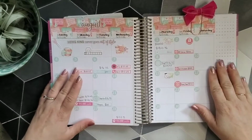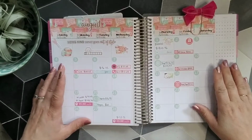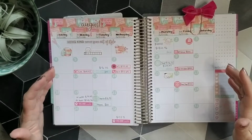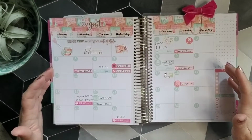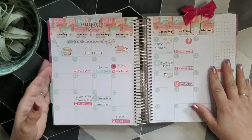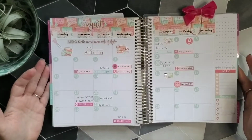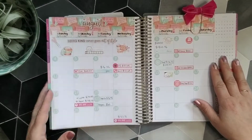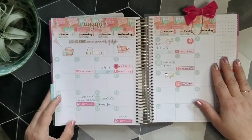I am new to planning. This is actually my very first video. I've been doing budget planning for a little over a year now. This is a Recollections planner from Michaels. I got it over a year ago, so I've been planning in it for quite some time.